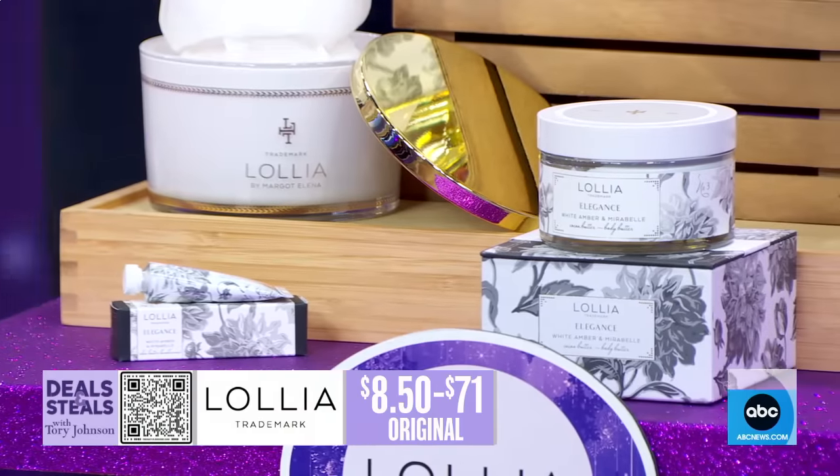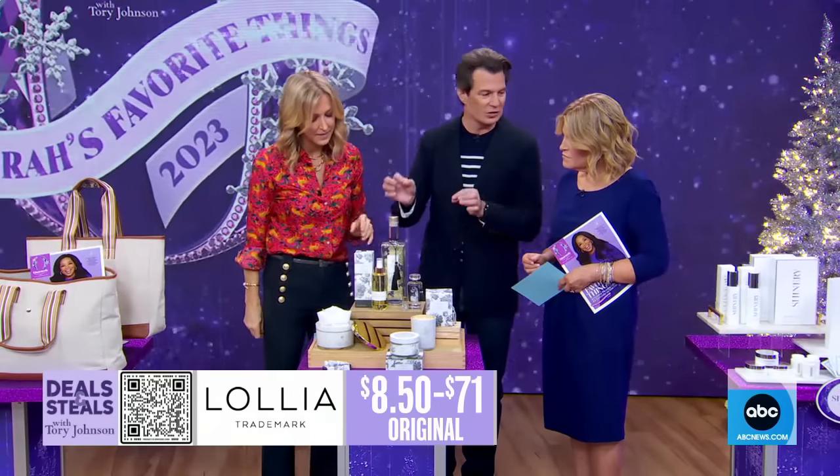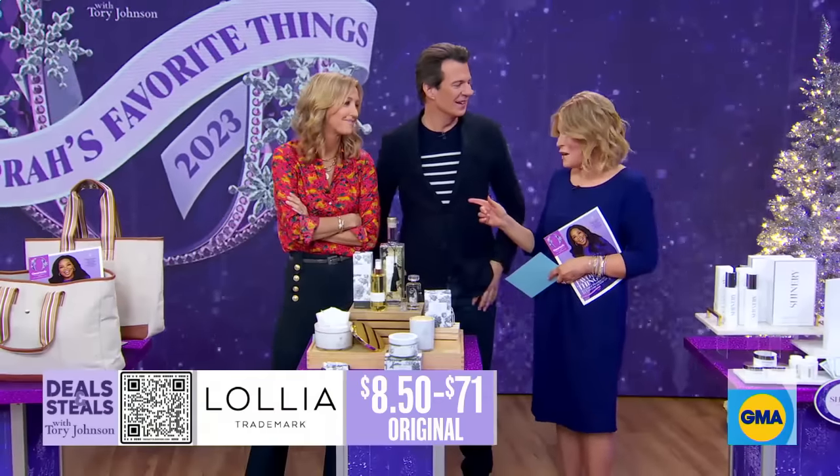Gorgeous. And the truth is, the packaging is sensational. Stunning. You almost don't want to open it. I know. But you know what Oprah does? She refills her bottle because she loves it so much. When she's done, she just gets more. And I love the tassel that's on the bath. You know it. She knows it. It's in her bathroom, too.